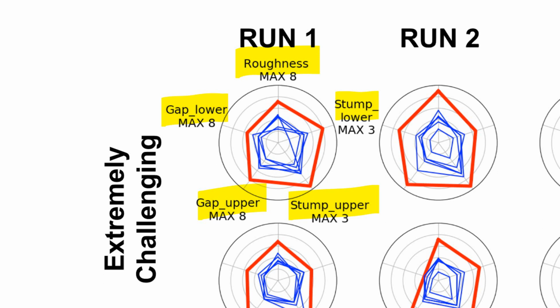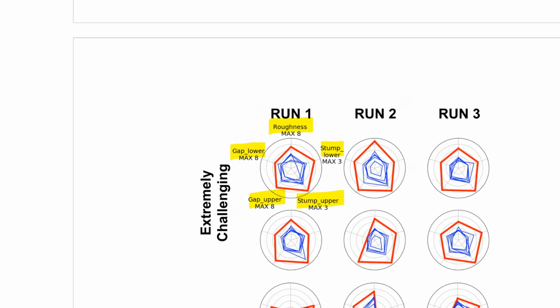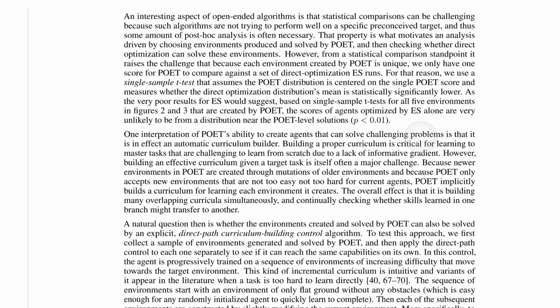So the straightforward thing to do is simply to, let's say, sample environments and have a reinforcement learning approach to this.